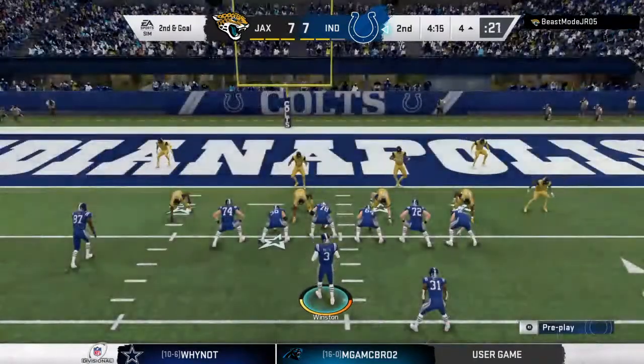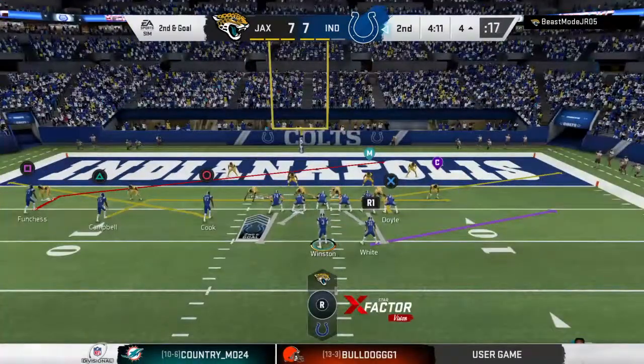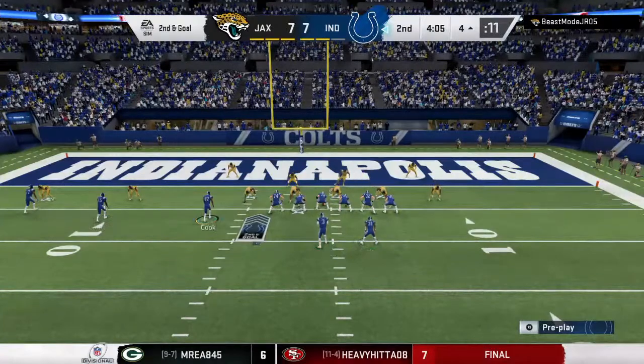line. From back at the 4, here's 2nd and goal. Let's get it together, defense. Let's get it together. Flip it. Easy.